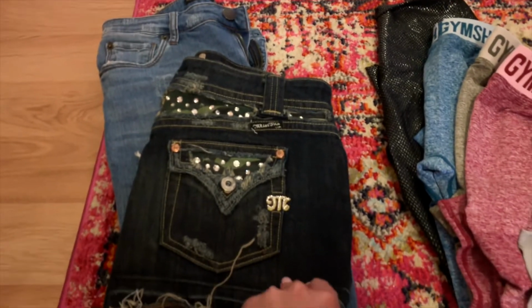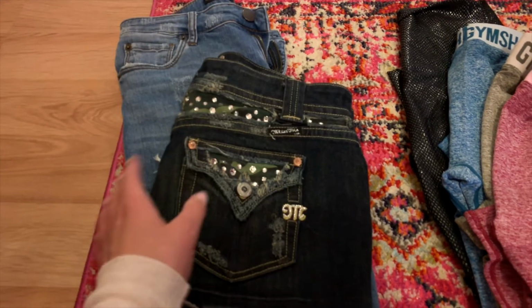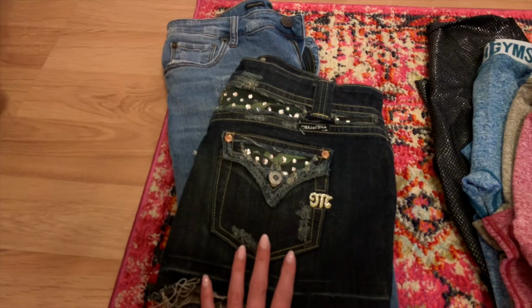A really cute denim skirt that has this camo detailing with rhinestones. That's really lovely. And then I have a pair of destroyed jeans as well, and that's more the boyfriend fit.